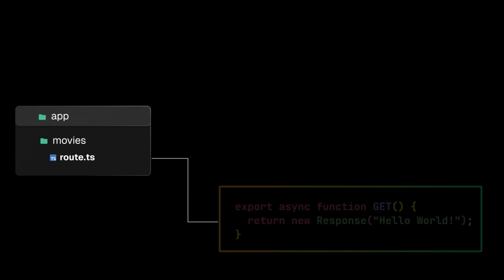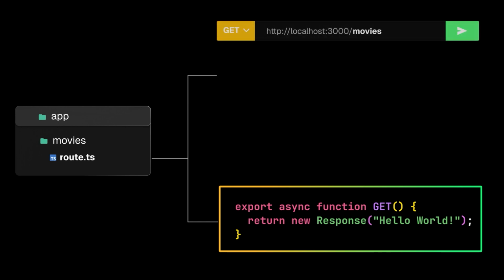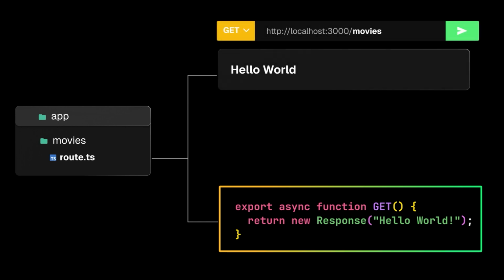Inside this route.ts file I only have a simple JavaScript function I'm exporting, which is an asynchronous function, and I want you to focus on the name, which is an HTTP method like either GET, POST, PATCH or DELETE. Inside there I'm only returning a new Response, and I'm saying hello world. Now if I visit localhost 3000 in movies, it's going to give us that hello world right here.